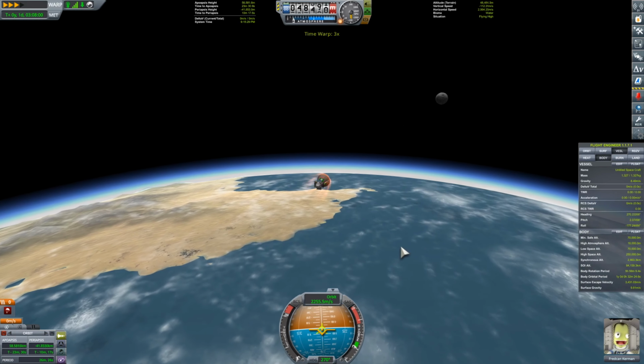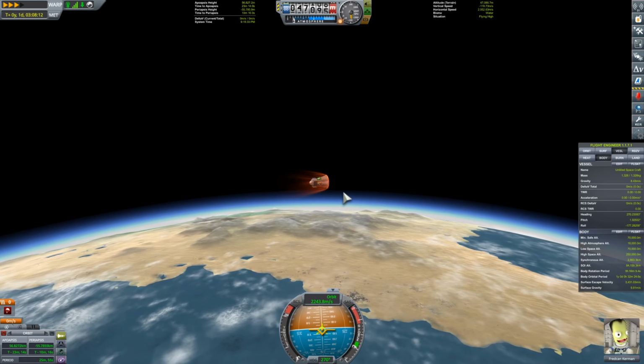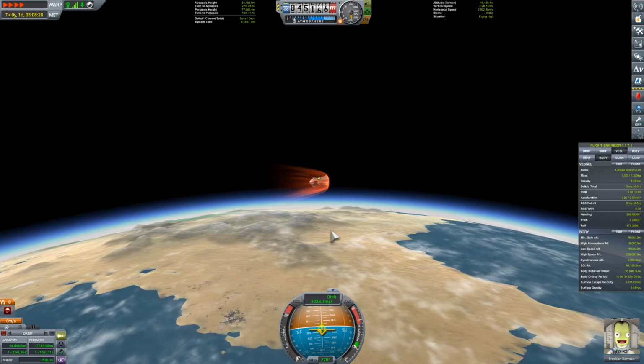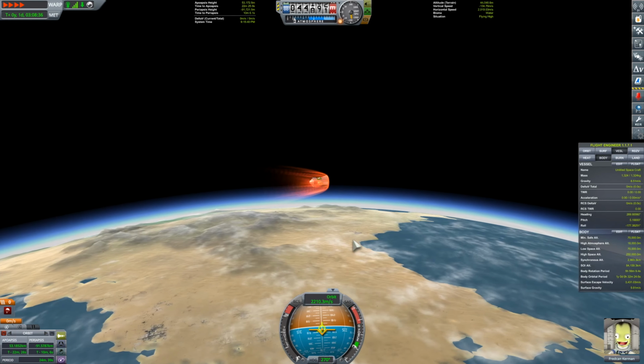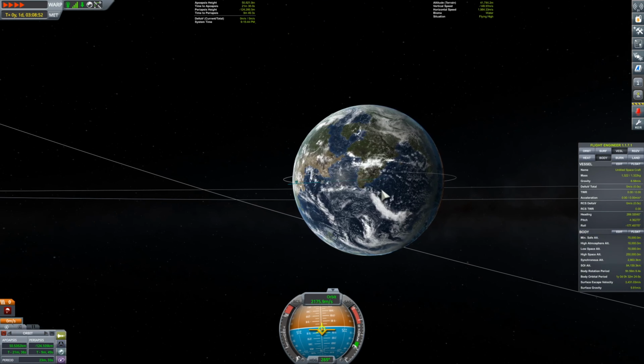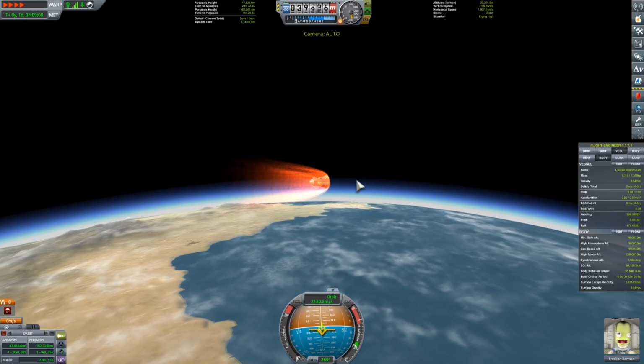We could speed things up. And when you speed things up, things can get a little wonky, so just be careful. Keep an eye on things. We are projected to pretty much land on the Kerbal Space Center. Look at this. I think that we'll be on this side by the time all is said and done.